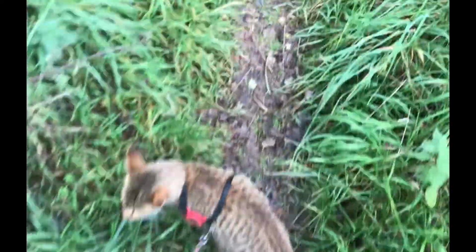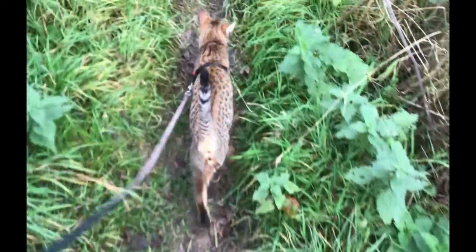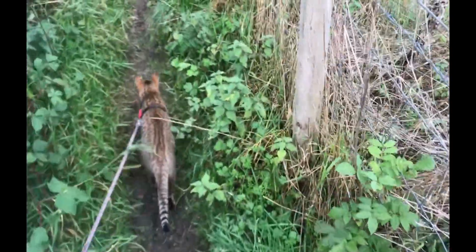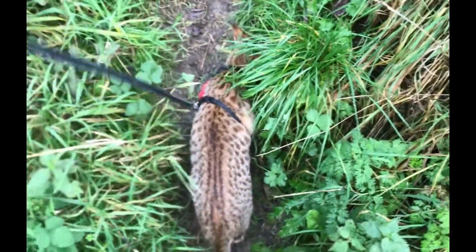Well then, let's go. Get on. Go for a walk. Come on. Good girl, go for a walk, before it gets too wet. Good girl. Oh, what's in there? Go on, go on, see. Go on, what's in? Oh, what's in there? Is there mice in there?